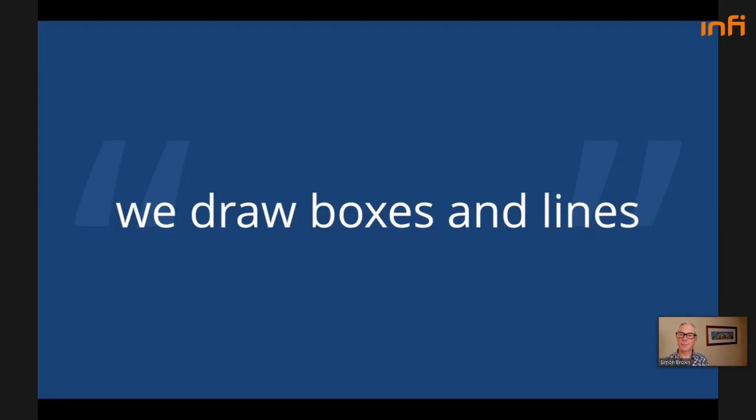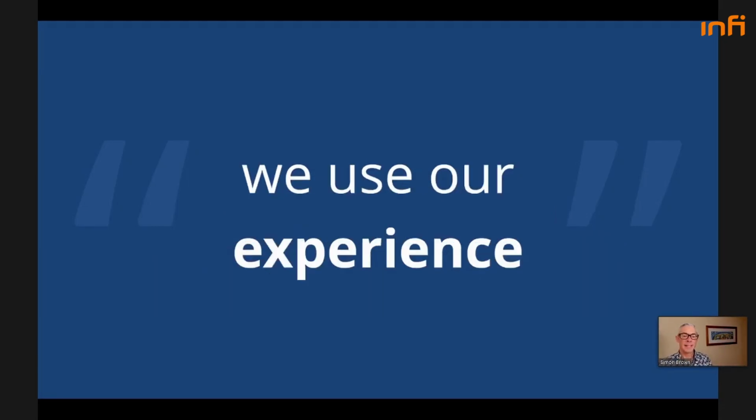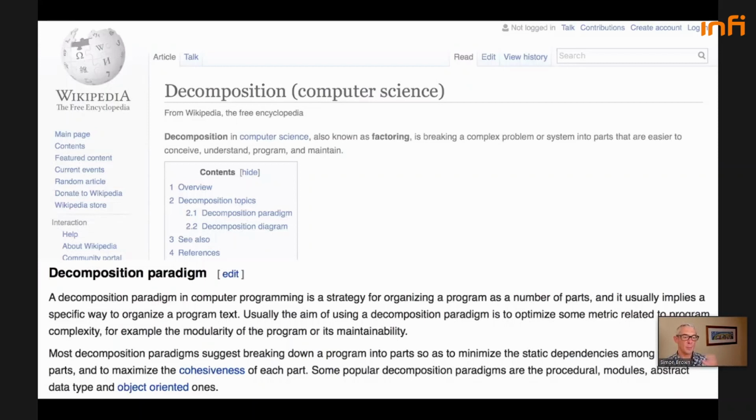And then you ask people, what are these boxes and lines? What sort of things do they represent? And they'll say, well, the boxes represent components. And then you have this really long story about, what does a component mean and blah, blah, blah. And eventually people back down and say, well, actually all we're doing is using experience. And it seems to me that although we can do design, we've forgotten how to articulate the process that we go through when we do our design. And it turns out when you tell people about things like decomposition, and there are different decomposition paradigms and strategies, it surprises them because they've never come across this stuff.